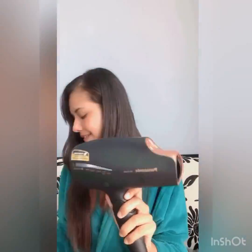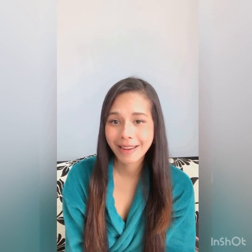Let's do unboxing. So Tasha boleh tunjuk kat korang. Our main concern when we use hairdryer is how much damage it causes to our hair at the end of the day. By using Panasonic EH-NA98 Hairdryer, it has nanotechnology that creates small droplets of water using negative ion. That means your hair tetap akan moisturize walaupun you guna hairdryer untuk keringkan rambut.